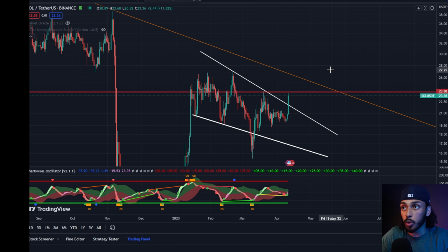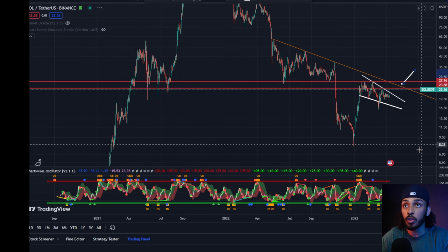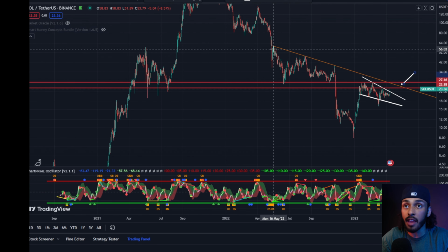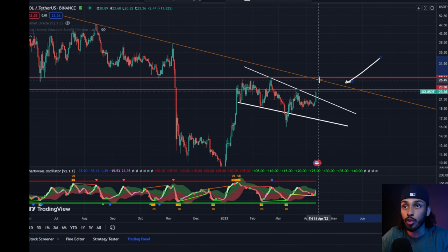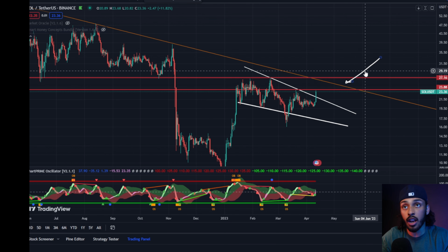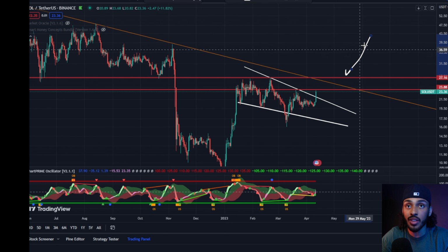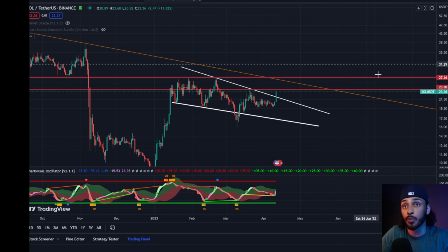In the process of doing that, the last thing that needs to happen is for it to break this macro trend line that we've been stuck within since realistically May of 2022, sitting directly above us, currently right around $26.53. The easiest way to explain that is that although there are 3 steps, in the grand scheme of things, we need to break $27.16 to the upside before we can see a beautiful move to, again, maybe even as high as $40.